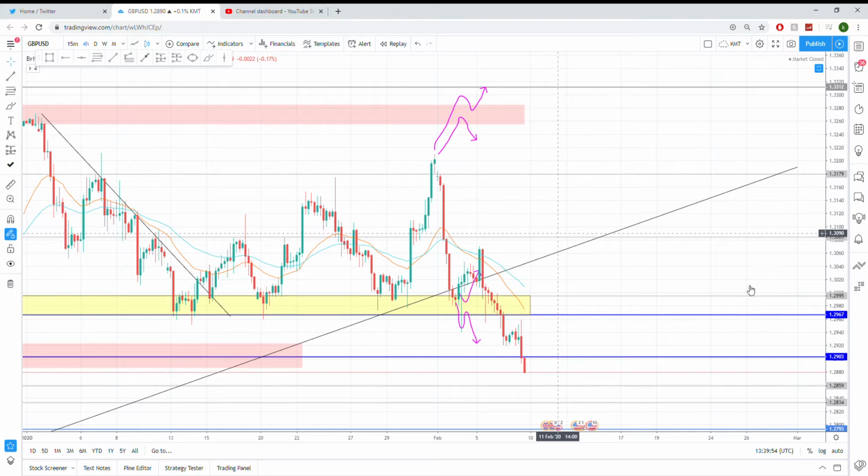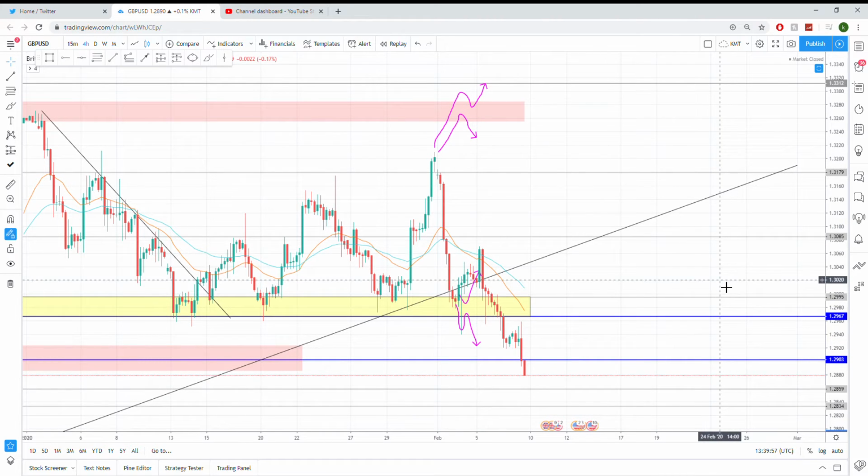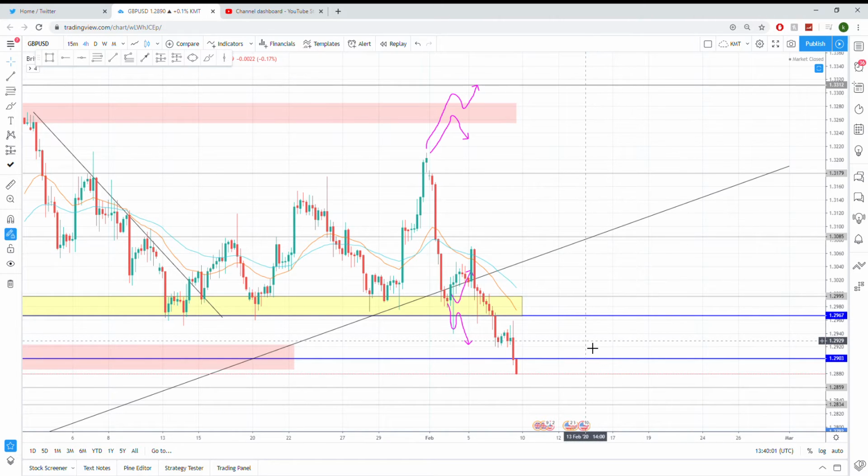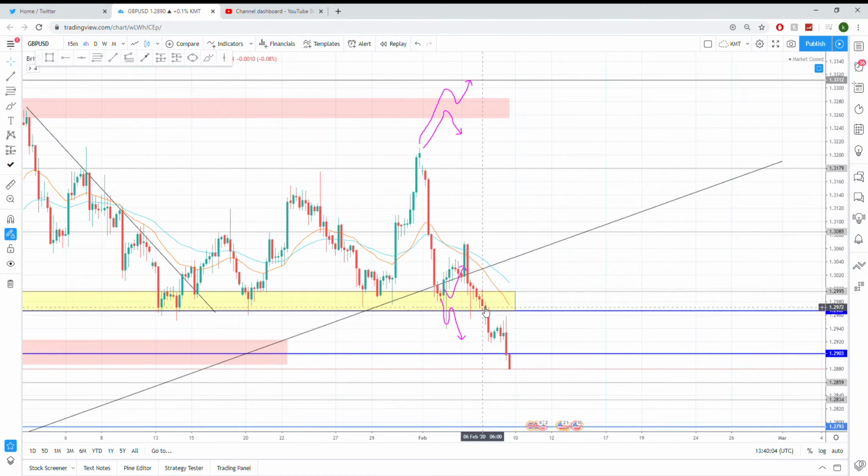So starting off with GBP USD, we know that we had the NFP news as well, so we'll obviously discuss how that actually played out. So yeah, back to the chart. Essentially we were waiting for that pullback, but we never managed to get into it. Essentially we were waiting for a good tap into this area. We were kind of looking to see how the NFP would run.